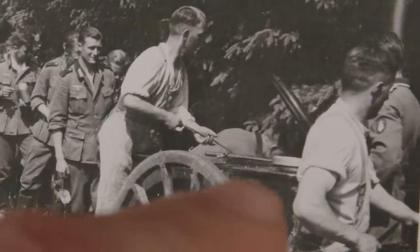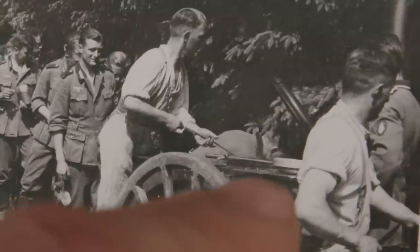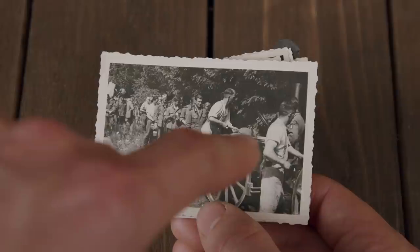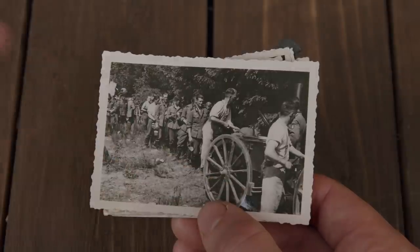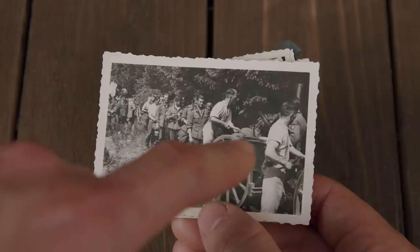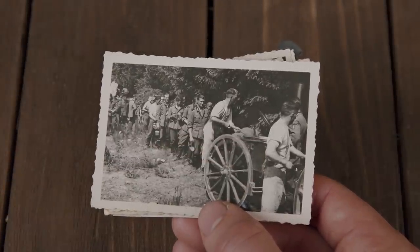Here's a nice little detail as well. You can see the aluminium plates. These were issued to the field kitchen. They had 6 in each large field kitchen. And it was normally the NCOs and officers that got served their food in these plates. That's pretty cool as well. Sometimes they had porcelain plates even, as we saw in one of the other photographs earlier on.